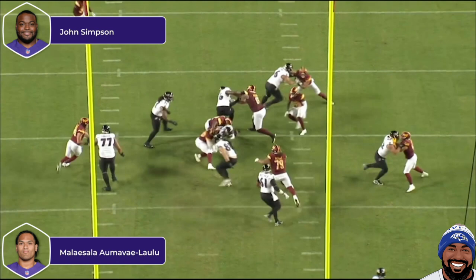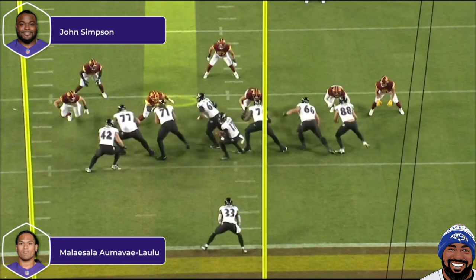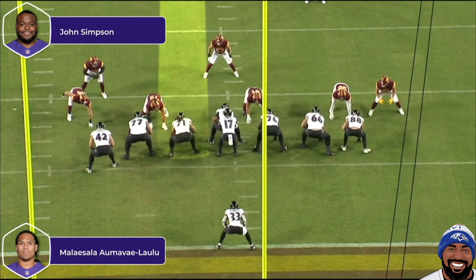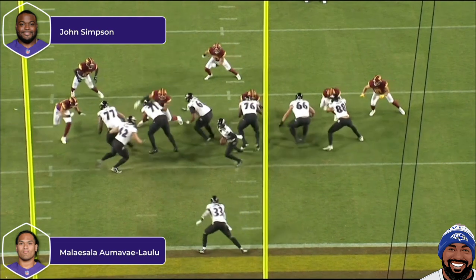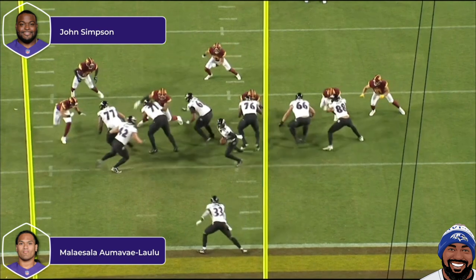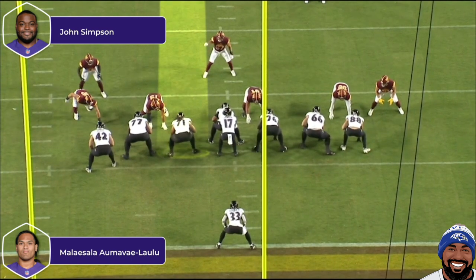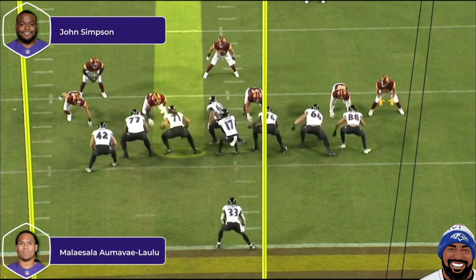Now, I'm going to make this statement to you publicly. I made this statement to a group of guys I'm in a group chat with. I don't know who number 79 is for Washington. But they gave Salah two weeks to run with the first team in Baltimore.